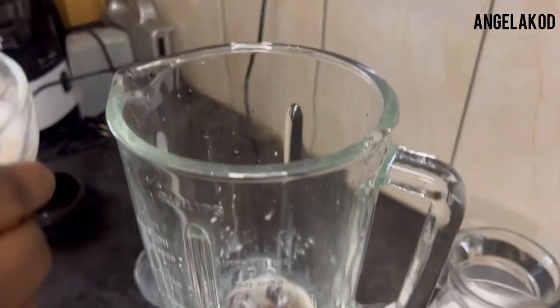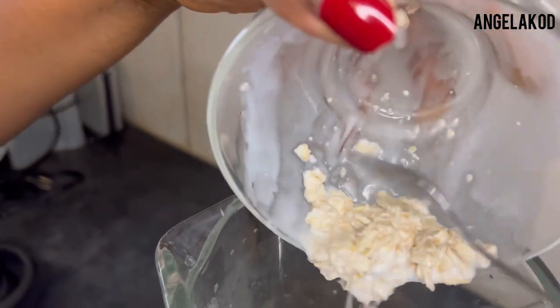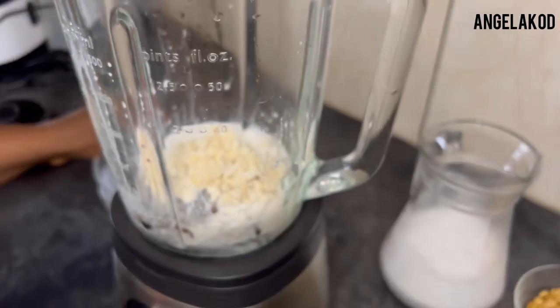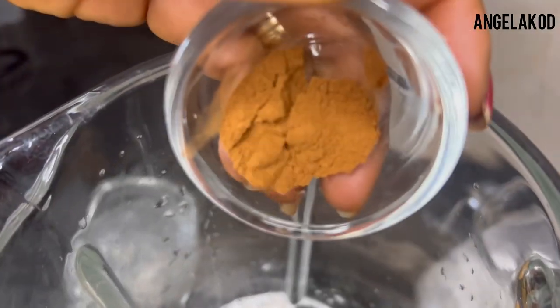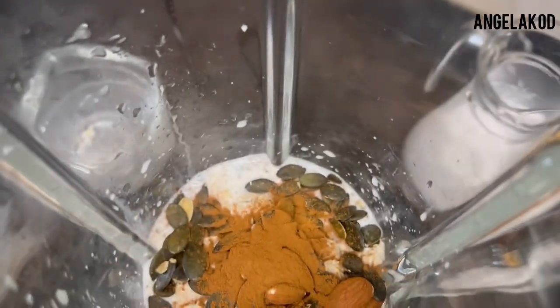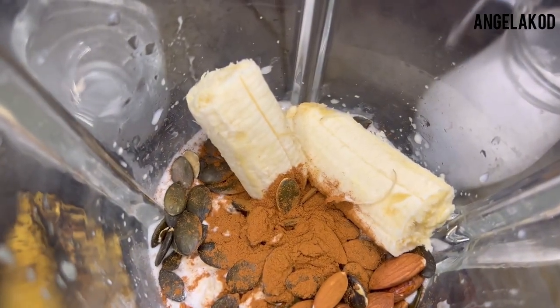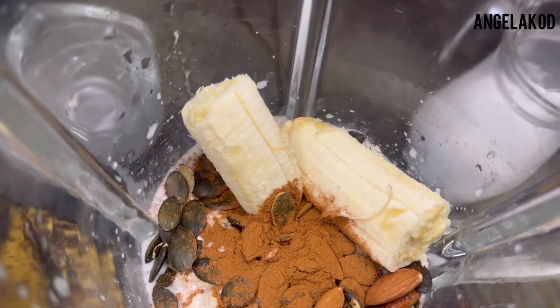I'll go in with my oatmeal, almonds and the pumpkin seed. We'll go in with our cinnamon, with our banana. These are local bananas from Ghana, guys. The local ones, they are so good and delicious.